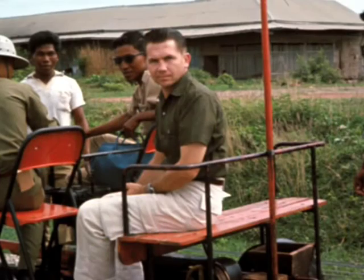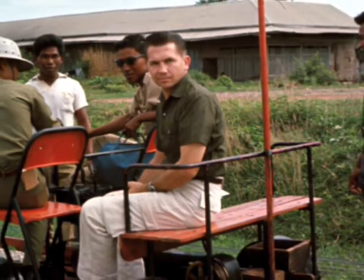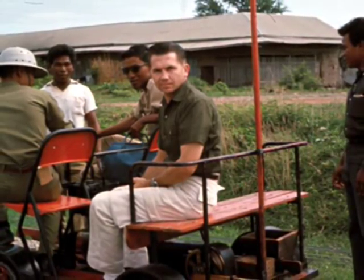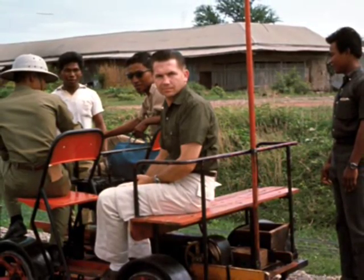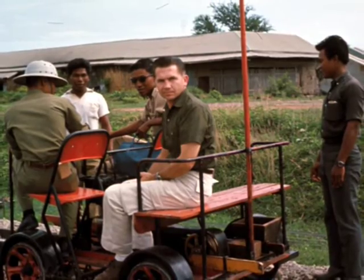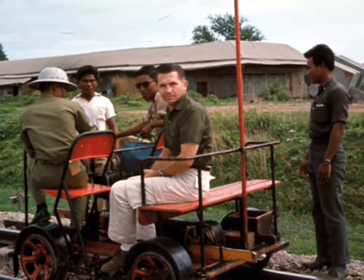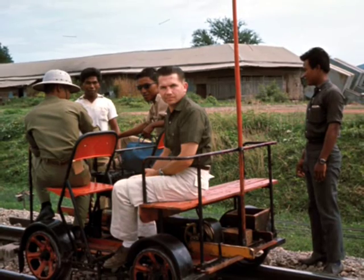Okay, number 14. This is on a Thai railroad, and these are a couple of individuals that I met. I got a little ride in this cart down the railroad track. It was kind of interesting. I think the guy to the right was one of the guards at the air base.